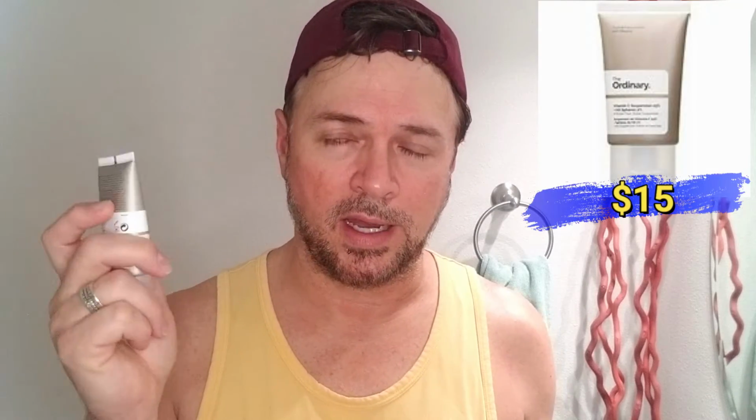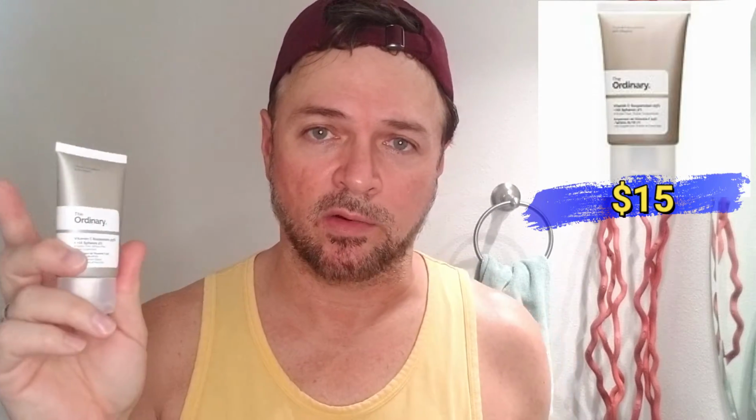So once I have my eye cream applied, the next thing I want to put on my skin is my vitamin C serum. And almost all of you guys know I'm using right now The Ordinary's vitamin C suspension with hyaluronic acid, or HA spheres. I like this product because it's a suspension. Oh my God, I need coffee. Anyway, the reason I like a suspension is because the key active ingredients in a suspension remain active on the skin much longer than a water-soluble based product.